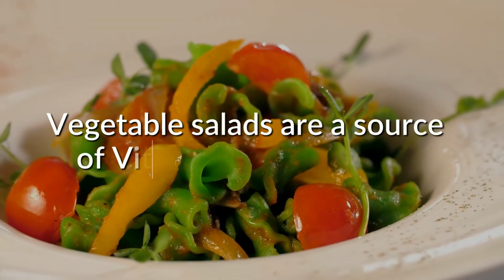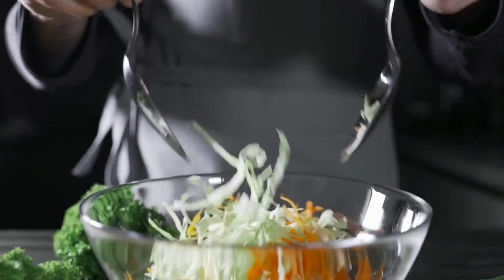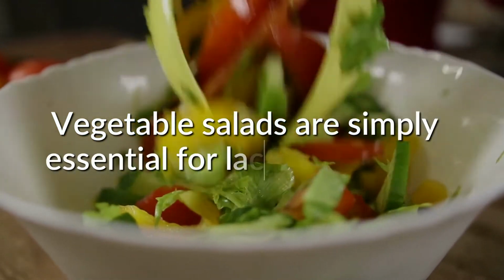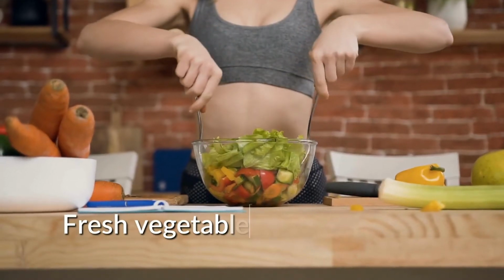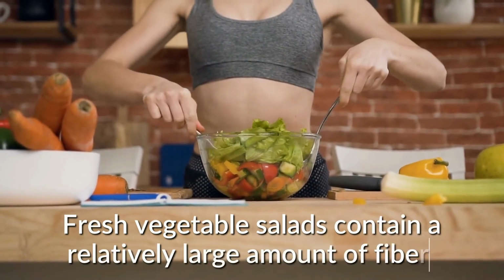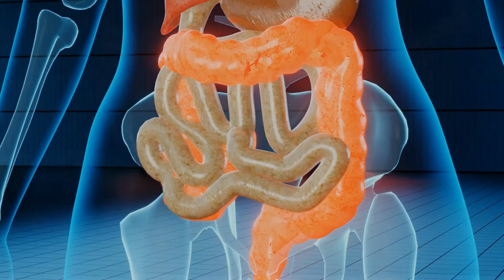Vegetable salads are a source of vitamins and minerals. But besides this, these salads are delicious and varied. Vegetable salads are simply essential for lack of vitamins and a bad mood. Fresh vegetable salads contain a relatively large amount of fiber, which is known to help cleanse the body.